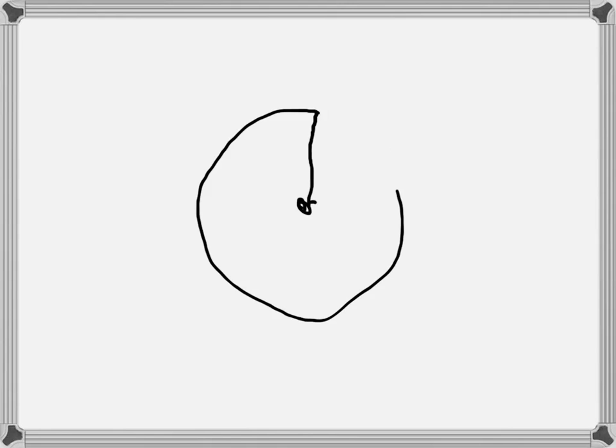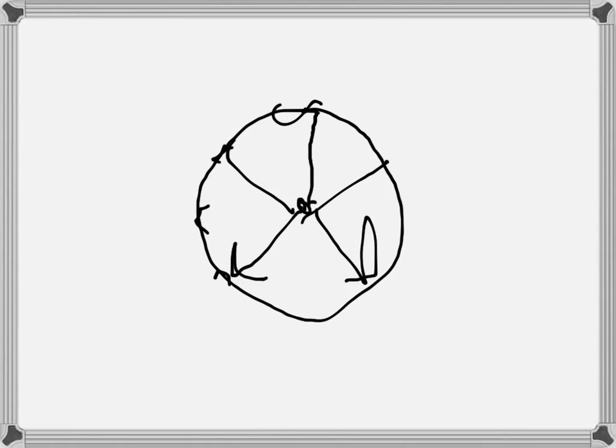First, dot. Second, radius. Third, circle. Circle is the locus of all points equidistant from a single point. So all of these points here that are equidistant from the center point make a circle. Yay, we're all so happy. So this is the first part of engineering ethics in action.